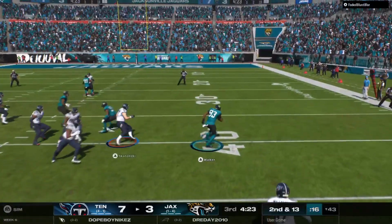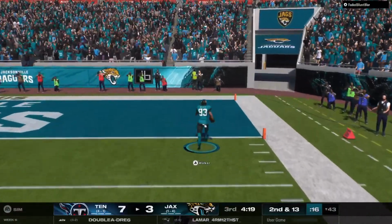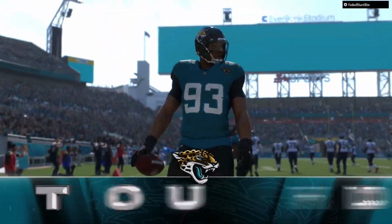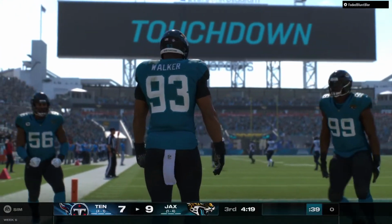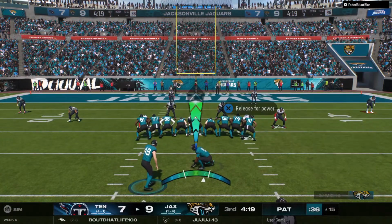Oh, he tries to force it in, and it's intercepted. Look at the big man rumble. And he will take this one home. It's a touchdown. So this whole game gets flipped on its ear right there. The interception, return for a touchdown, and this lead changes hands here in the third quarter.